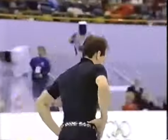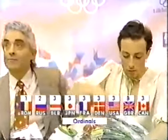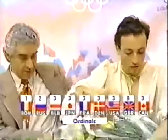Kurt Browning getting ready to skate as we wait for the second set of marks for Felipe Candeloro. And here the second set. 5-9s, 5-5. These should be enough to pull over Scott Davis with those mistakes that Scott made that opened the door for Felipe Candeloro with a clean performance. Look at Great Britain. The ordinal from Great Britain placed Candeloro 8th among the skaters.